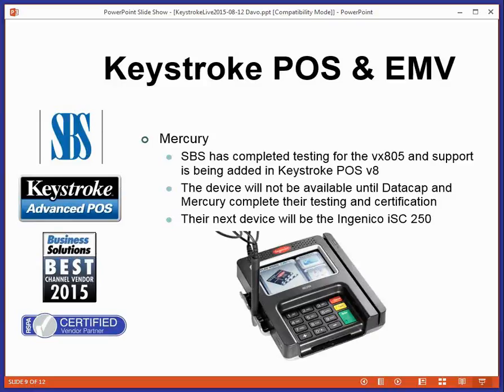So with the VX805s, we've completed all the testing, it works, and the support's being added to version 8 that we will release once we've been able to test the cards. We can't do that until DataCap and Mercury have finished their certification that they're in the process of. That's through EMV Co. So there's a chain here, and a lot of the timing is out of our hands. We are waiting for Mercury and DataCap to finish that, then we will be able to implement it.